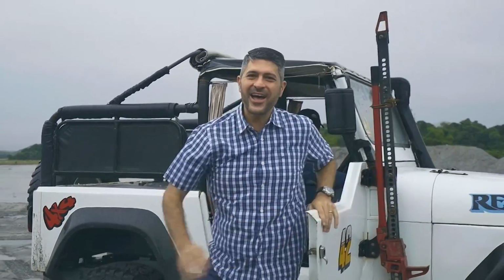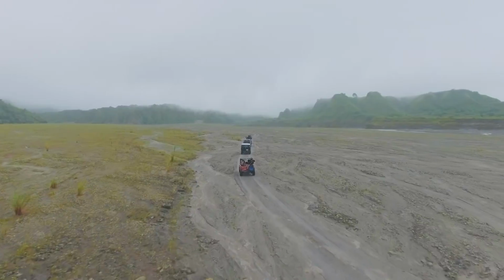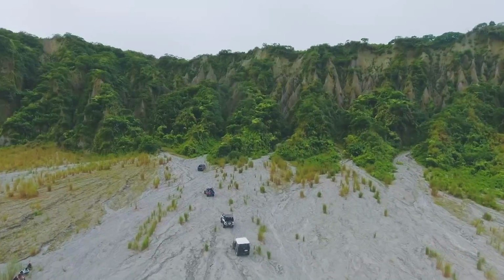Hi there, welcome to Drive. I'm James Deakin, and on today's episode, we've set out to tackle one of the most challenging and beautiful trails known to man and machine, because it takes an extreme 4x4 and good old-fashioned 2x2 to get to the center of the Earth. Or in this case, it's the crater here at the foothills of Mount Pinatubo, which is known for its beauty as much as its temper.